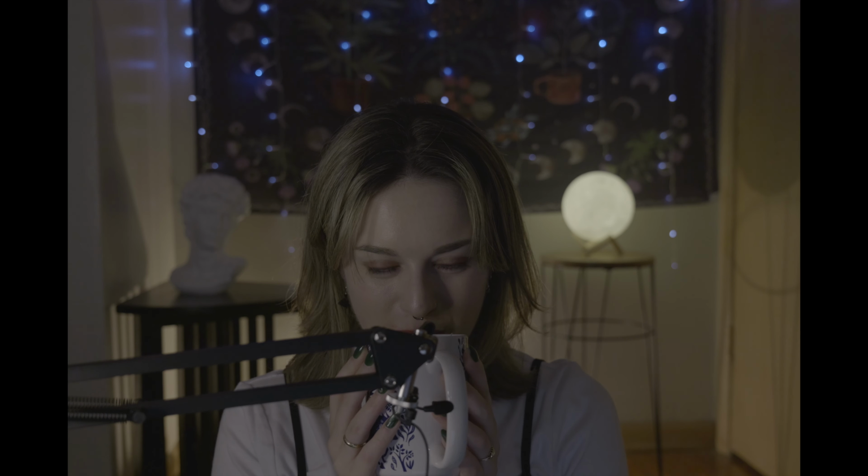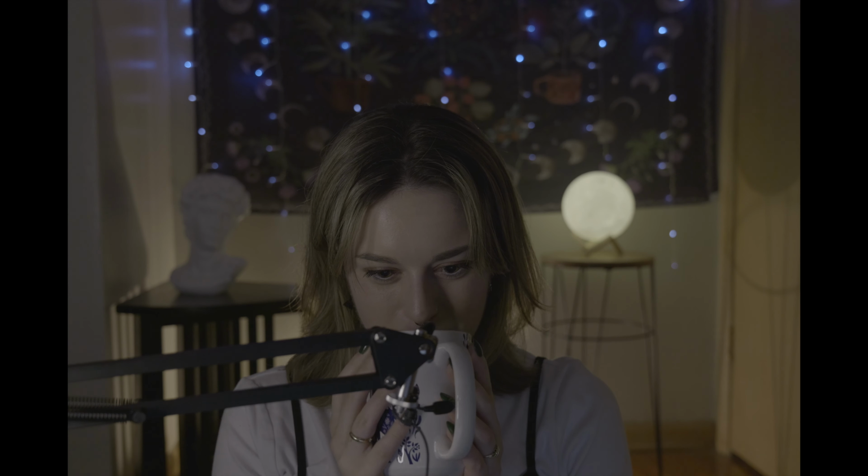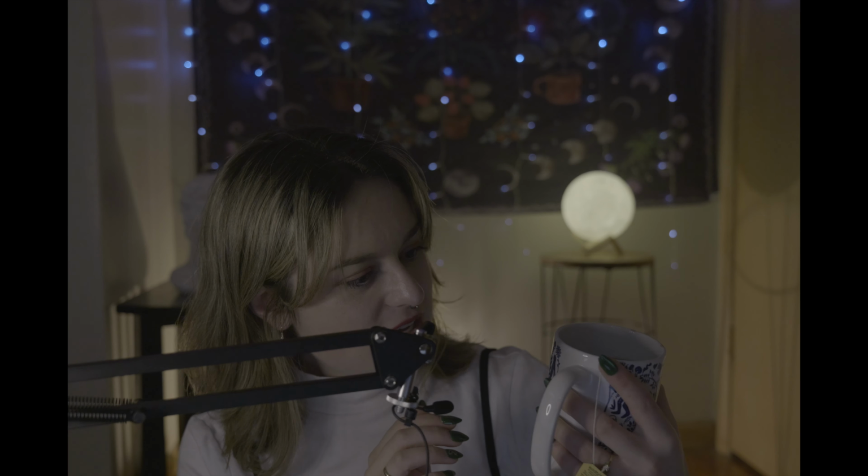Let's give it a try. Yeah, that's some good stuff. Yeah, but this mug is really cool. I think the Fresno Nightcrawler is actually on my mug, which is sick.